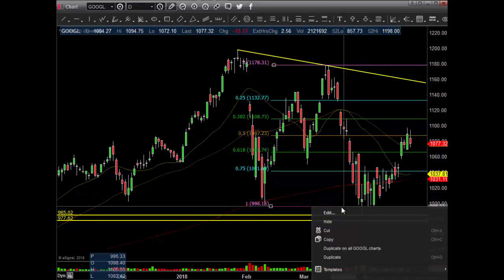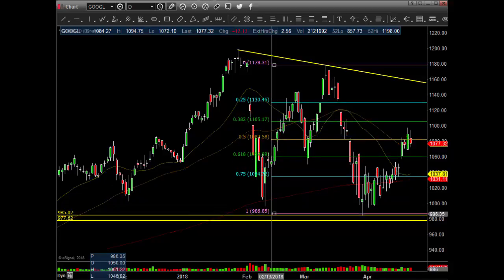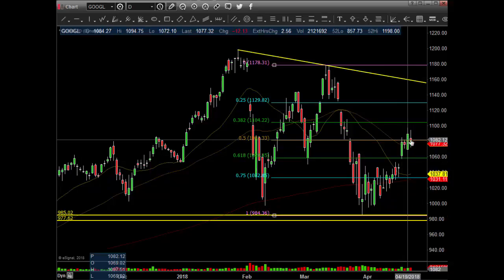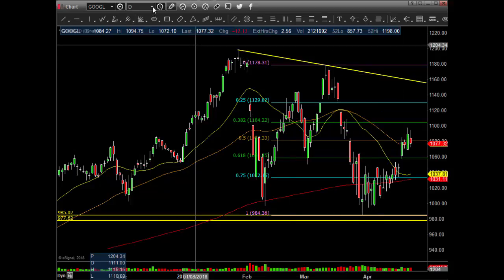Actually, no, let's take it from the low pivot here. So let me put this here. I want to go off this pivot there. So yeah, we're right into the 50% retrace. So it could go either way, guys. But earnings coming up on these big players. Let's see which way these things could possibly go.